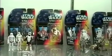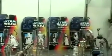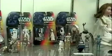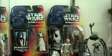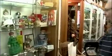This is one of the few things that we have on loan. This is a collector that we have a space available for collectors of different things. So if you've got an unusual collection that you'd like to display, you can bring it down here. Star Wars is a big thing right now, that's why we have that display.